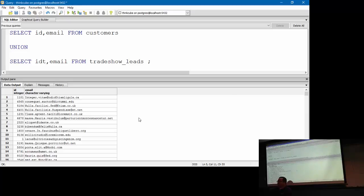So that's basically the union, the intersect, and the except. You can have as many of these as you want. By that I mean, you can do union, except. And the way it works is it goes top to bottom. So it'll do the first two, then apply to the next one, and apply to the next one.